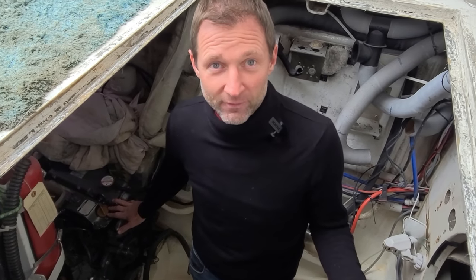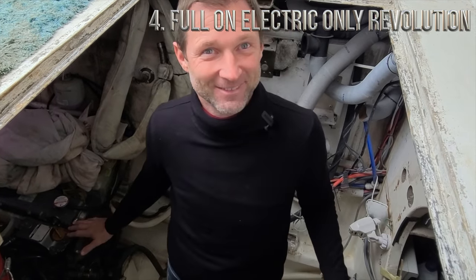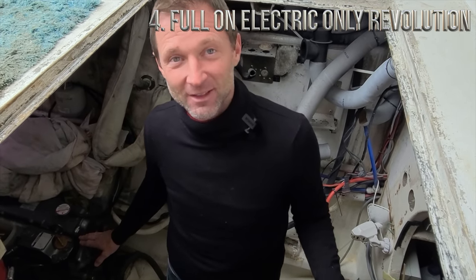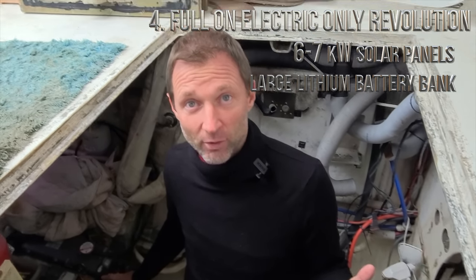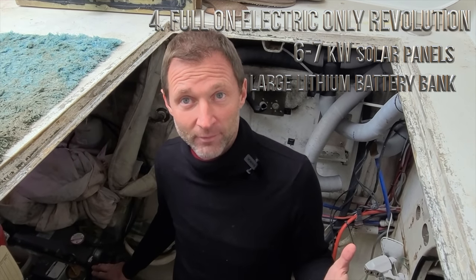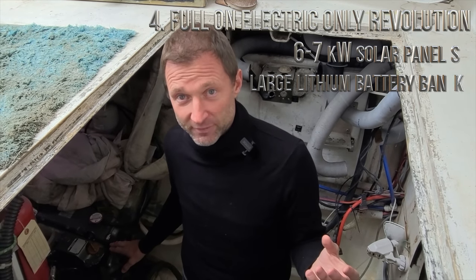What I am in love with, but I am not sure that I am technically ready to make this decision, is option four, which means all this is gone, including the generator, and we become all electric, 100% green. 6 to 7 kilowatts worth of solar panels, a large battery bank that can provide at least a few hours worth of full power autonomy under both electric drives, and that's about it. So what are the pros and cons of that situation?